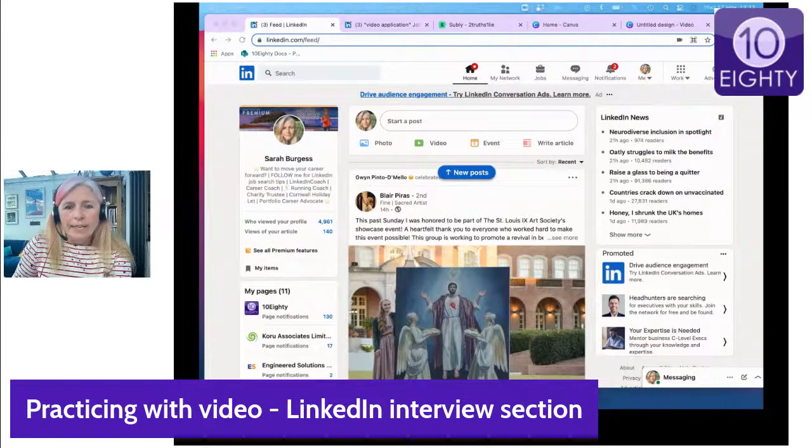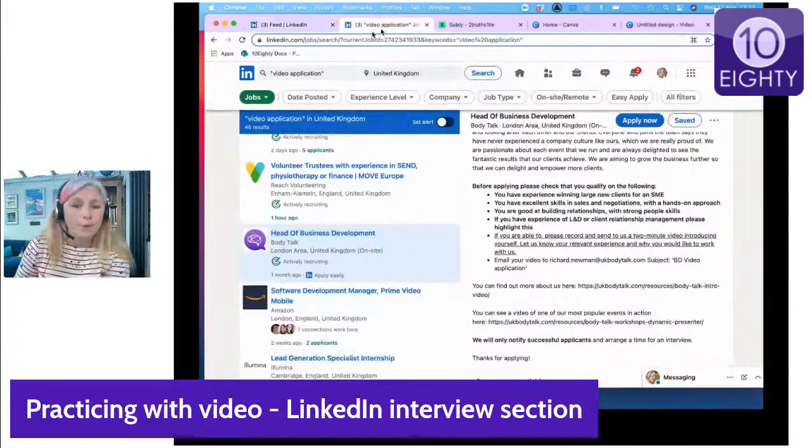So the next part is actually about video applications. So if you are going to be getting video applications where you need to send in something beforehand. So here's one that I found earlier on. So this is an organization called Body Talk, and you can see here it's got, before you're applying, check that you've got the following. And then if you're able, please record and send us a 2-minute video introducing yourself. So what I would say here is, although they're saying if you're able, I think you really need to do that if they're asking for that here.